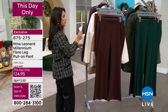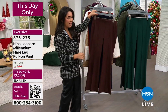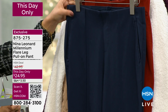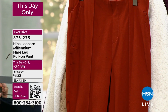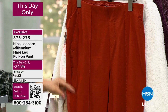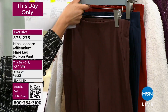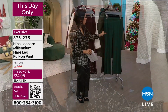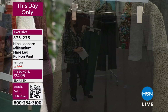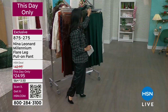So, we've got this gorgeous chocolate. I love that browns are so in right now everywhere. It's my favorite color for fall. This beautiful navy, another wonderful neutral to have in the wardrobe. Wow, rust orange. Are we calling this just rust? Just rust, so beautiful for Thanksgiving, and I just love it. Go back with camels. And then we've got this great green that we're calling emerald. It's a beautiful jewel tone. And then we have, of course, your classic black. These are just, put them right on. Pull them on, pull them off, couldn't be easier.